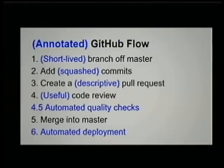So we annotated the GitHub flow a little bit to fit our needs. And a lot of this is pretty typical, but first off, when we branch off master, we try to make sure they're short-lived. This way we don't have the merge hell that goes on oftentimes. When we add the commits, try to squash them down so you have typically a single commit per pull request.